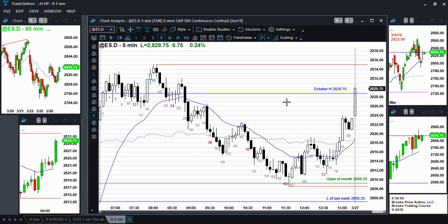So what do we do? We got a bull bar and we have a bull trend, so we're always in long. But the bar is big, so the risk is big. That is not good for the bulls.